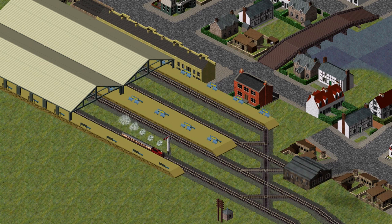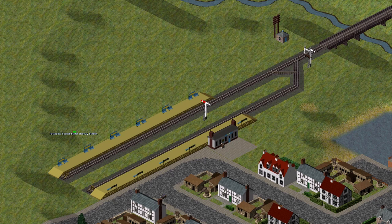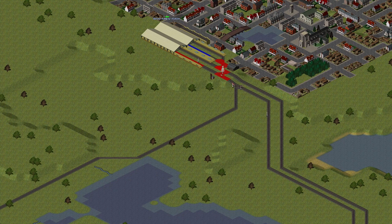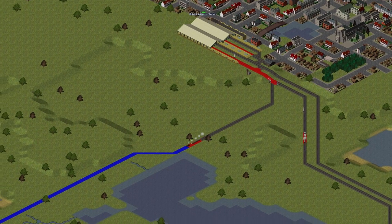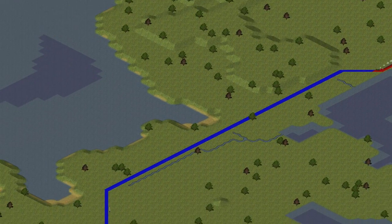To allow for single line working, use station signals at the stations, sidings or junctions at both ends of the single track section. With the block reservation display enabled, we will see that a special directional reservation, shown in blue, is created to the next signal protecting a junction. The train can then proceed along the single line according to normal time interval principles, safe in the knowledge that no trains travelling in the opposite direction will be approaching.